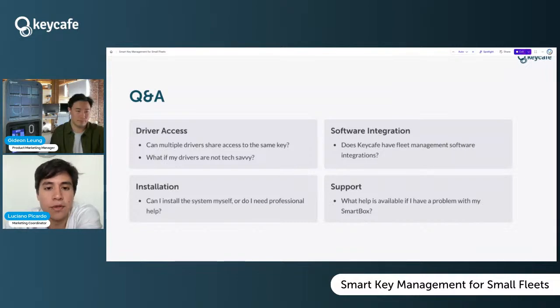That's great. So for support, before we go over the questions we got in the chat, we got some here. What help is available if I have a problem with my SmartBox? Yeah, I mean, hopefully you don't need any help, but we do offer 24/7 live chat support to all customers, and we have that in multiple languages. On top of that, we have a help center with documentation that is very extensive, with walkthroughs and guides for the different features in our software, as well as instructions and videos on how to set up the SmartBox and how to respond to common situations that might occur.